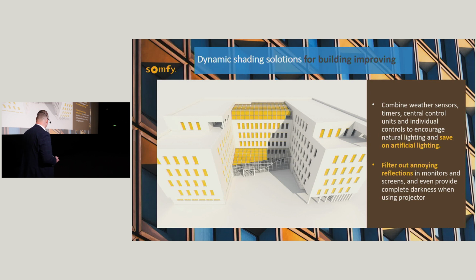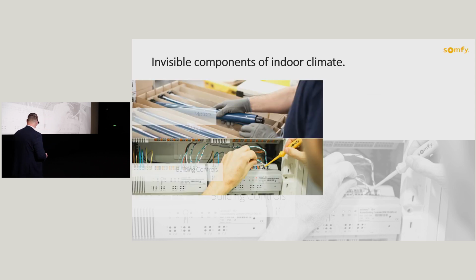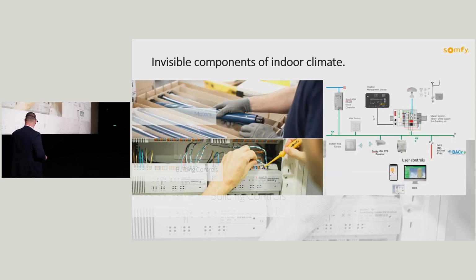And of course, sometimes people don't know exactly what all these components mean or how they look. Especially if we talk about the motors, they think the motors are big, something really noisy, something dangerous. But in fact, the motors are very small. They fit into the blind itself, so it's invisible.